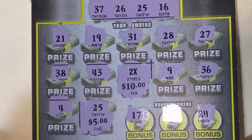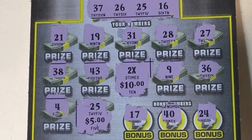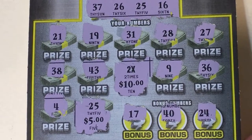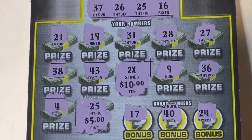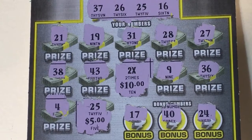I hope you can see it. I hope there's not a glare. Try moving the ticket so we can see. So ticket number 14 delivered on a $5 ticket. I got $25 back because the whole session was only $10.